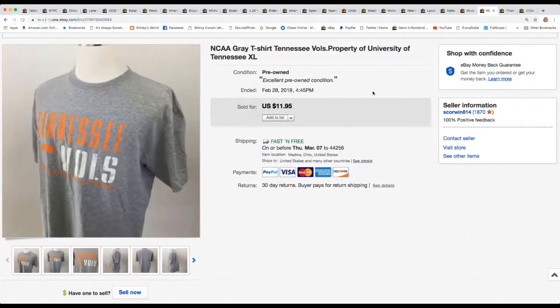And here's a Tennessee Vols t-shirt. They played basketball tonight and they won. And I hope whoever bought this got their t-shirt in time. It shipped out on the 1st, so I'm not sure if he would have gotten it on time or not. But they won their basketball game tonight. I just happened to see that when it was on. I was out in the other room. But they paid $11.95 on that, and it went for free shipping.